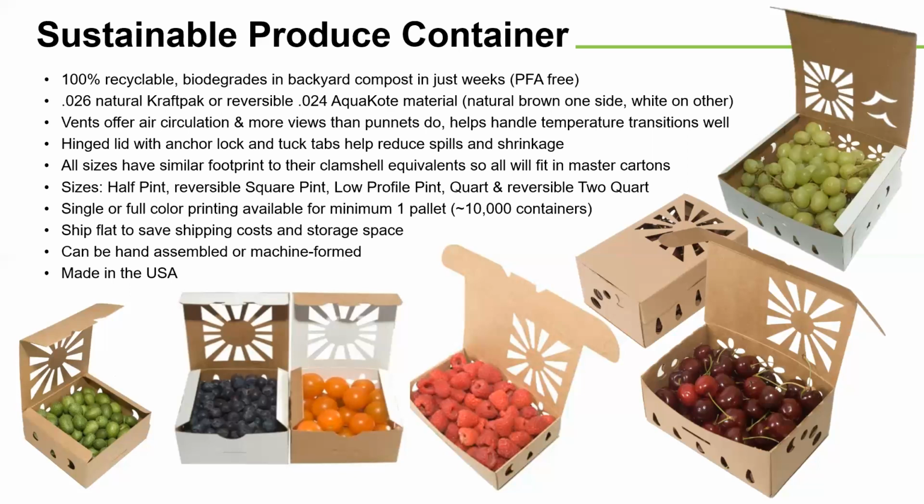The sizes are right now the half pint, reversible square pint, the low profile pint, the quart, and the reversible 2-quart. There's single or full color printing available for, like I said, a minimum of a pallet, but you can also get a stamp and looks pretty cool anyway. And they ship flat to save space. They can be hand assembled or machine formed, and they're made in the USA.